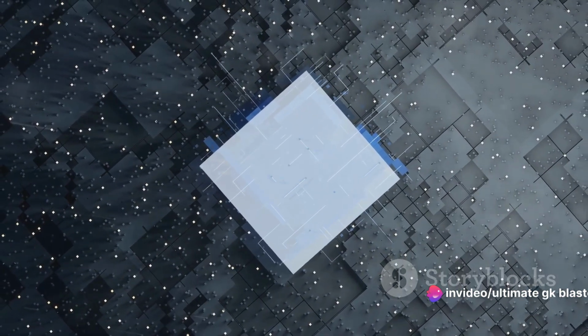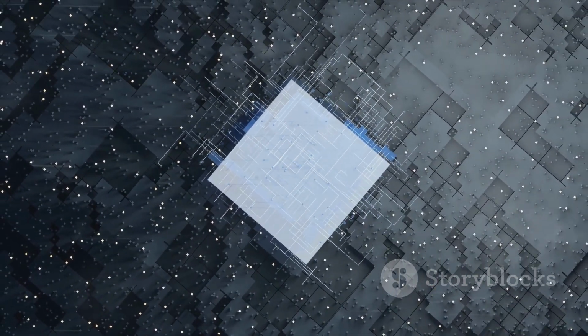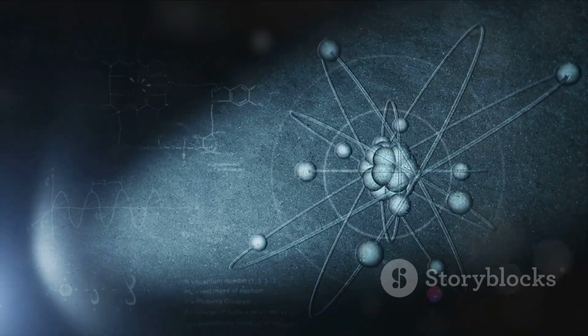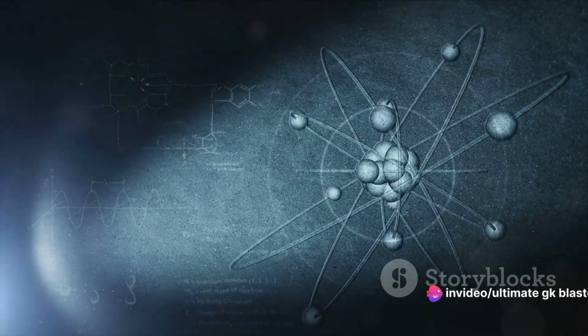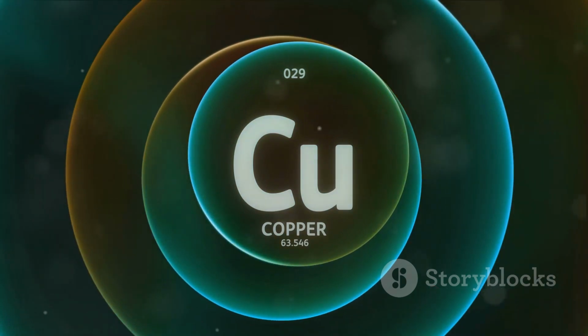But wait, there's more. The periodic table is also divided into blocks. We've got the S, P, D, and F blocks. Each block represents the sublevel that the last electron entered. It's like the final destination for an electron on a world tour of an atom. And there you have it. That's the basic layout of the periodic table.